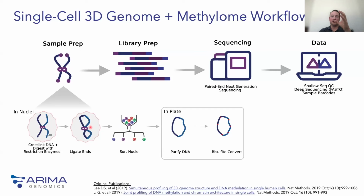And then you sort individual nuclei into individual wells of a plate. So it's one nucleus per well in a 384 well plate. And then once you have one nucleus per well on a plate, you can purify the DNA, bisulfite convert the DNA, and then build individual single cell methylome libraries in each well of each plate.